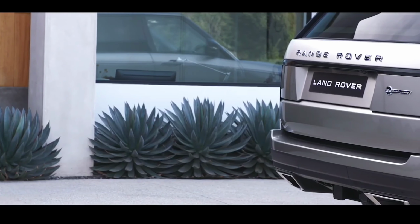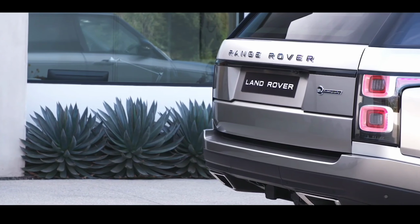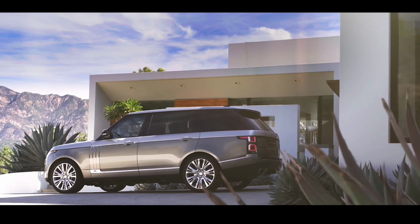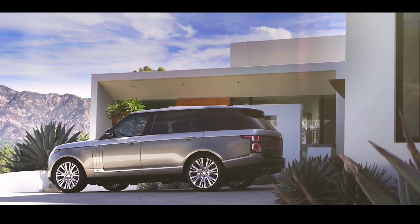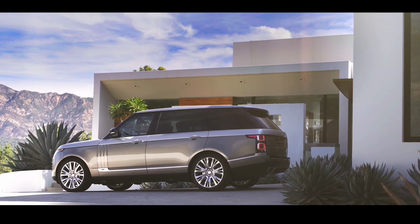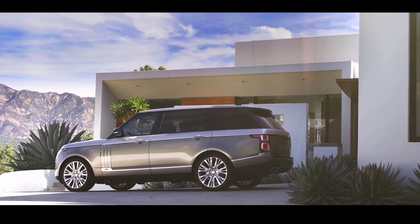As for the HSE Westminster Edition, there are custom 21-inch wheels, shadow walnut wood trim, 20-way heated and cooled front seats, a cooled front center console, soft-close doors, and a 19-speaker Meridian sound system. This model can be ordered with the 395 hp inline 6 Range Rover mild hybrid or the 518 hp supercharged V8. 2021 Land Rover Range Rover HSE Westminster Edition.